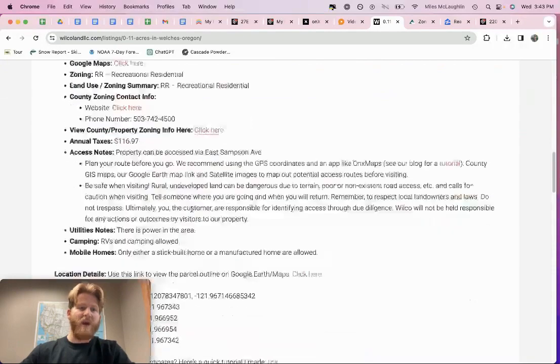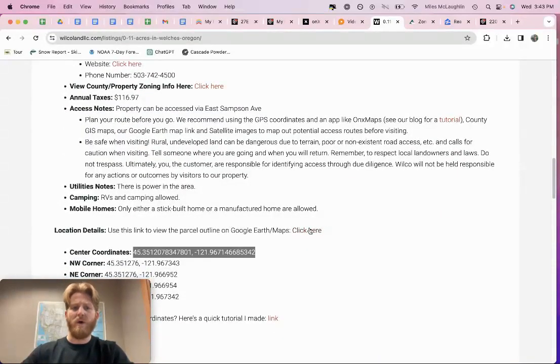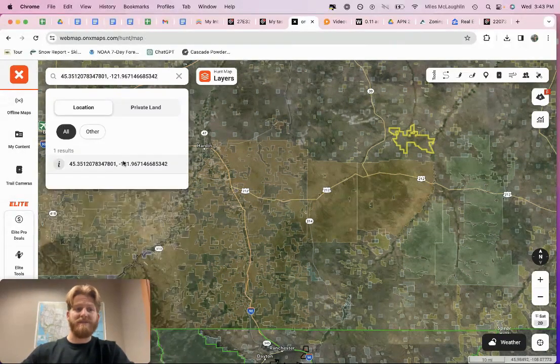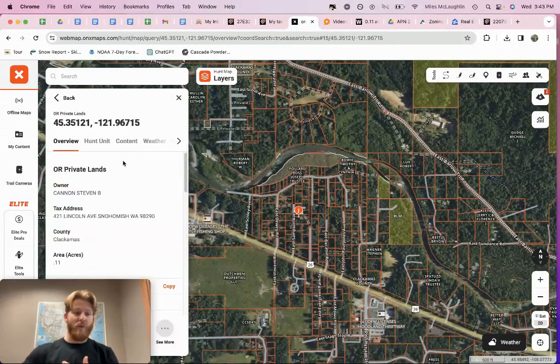The next thing I want to talk about and kind of the meat and potatoes of this video is going to be access and location. So number one, I'm simply copying and pasting these GPS coordinates into my favorite app, which is Onyx Maps. Other people will use apps like LandGlide. There's a lot of different ways to go visit these properties. I personally find Onyx Maps is the most helpful resource.